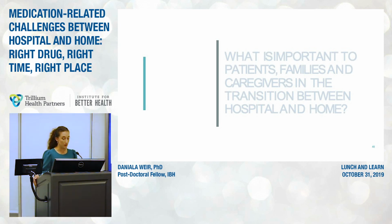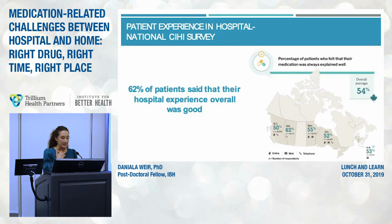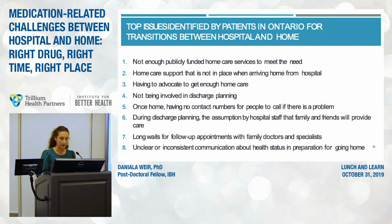It's also really important to build any sort of transitional care interventions around what's important to patients, families, and caregivers, as well as to consider their own experiences. Some work's been done at the national level by CIHI through their patient experience in hospital survey, which reports that about 62% of patients say that their hospital experience overall was good, and that about 54% of patients felt that their medications were always well explained to them during their hospital stay. So this suggests there's definitely room for some improvement here.